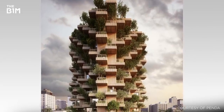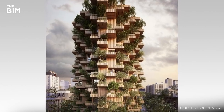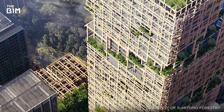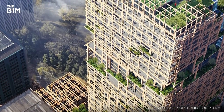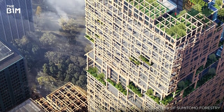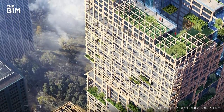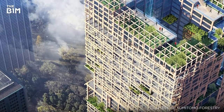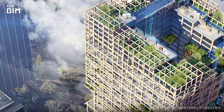High-rise structures such as the proposed 18-storey Tree Tower Toronto by Penda, or this 350-metre tall theoretical proposal for Sumitomo Forestry's headquarters in Tokyo by Nikken Sekkei, demonstrate the continually growing trend of incorporating trees into buildings and the work of today's architects and engineers to push this concept to its very limits.